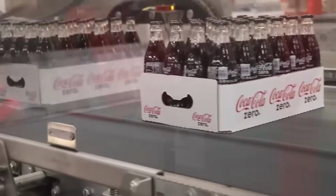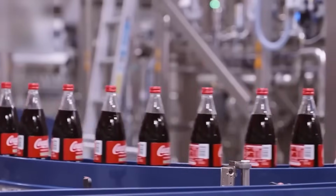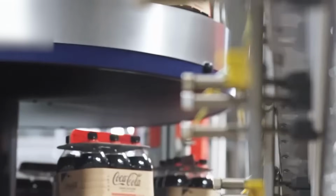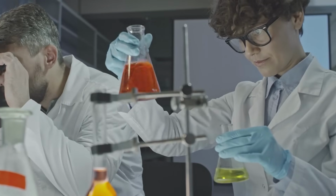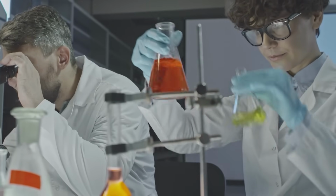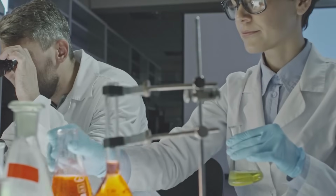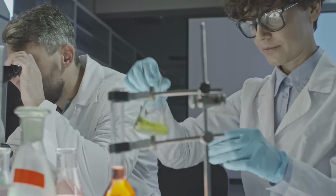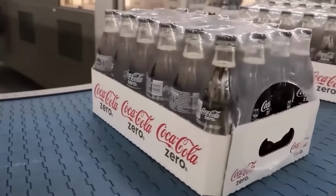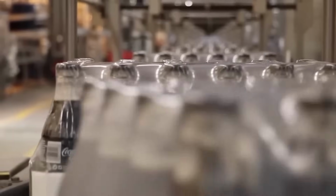Parallel to this, another critical process occurs in the factory: batch testing. Randomly selected bottles from each production run are taken to an on-site laboratory, where they undergo extensive chemical and sensory analysis. Laboratory technicians assess factors such as pH levels, sugar concentration, carbonation levels, and overall taste profile to confirm that the beverage aligns perfectly with Coca-Cola's standardized formulation. Any deviation from the expected specifications results in a thorough investigation, ensuring that the issue is promptly identified and corrected.